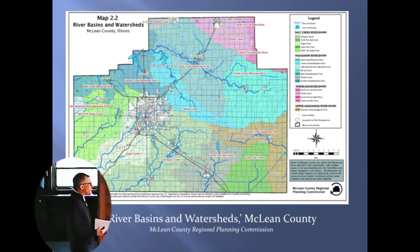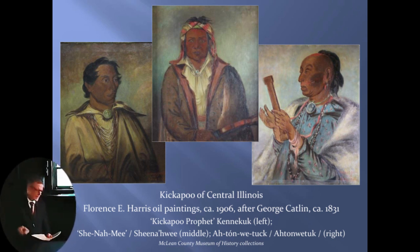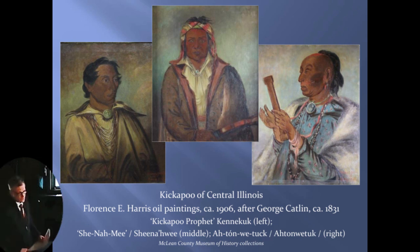We like to, at the McLean County Museum of History, remind people attending our programs that the land we occupy today had been in the possession or occupation of numerous indigenous peoples going all the way back 13,000 years to the Paleo-Indians. As that ice sheet retreated and the megafauna moved in, who was following the megafauna like the mastodon? It was human beings. So settlement in this part of present-day Illinois stretches all the way back some 13,000 years.